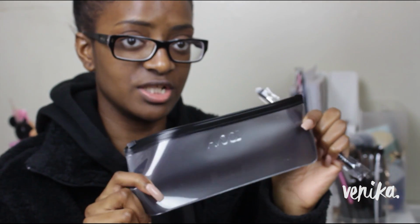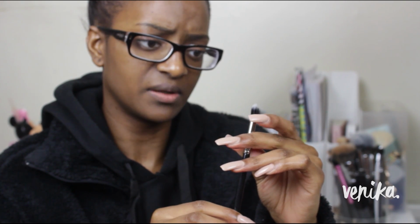Two more brushes. These are from Zoeva. They are not from Morphe anymore. Can I just say, these Zoeva brushes come in these little pouches, so cute. Zoeva 229 eye finish. Oh, it's a lot smaller. It looked a bit more, I'm not sure if I like this anymore. It looked a lot fluffier on the website.